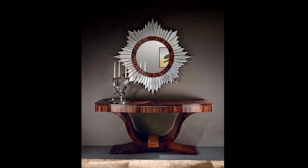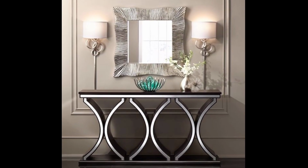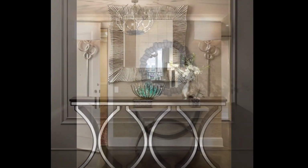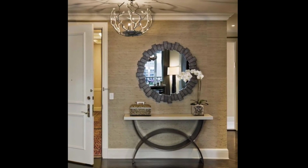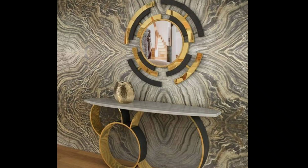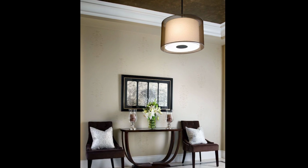When selecting a design for a modern entryway console with a mirror, consider these key features to ensure you create a stylish and functional entrance. Number 1. Measure your entryway's dimensions to choose a console that fits comfortably in the space without overwhelming it. Ensure the mirror size is proportional to the console and the wall.